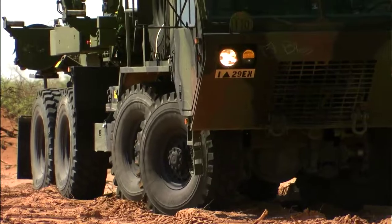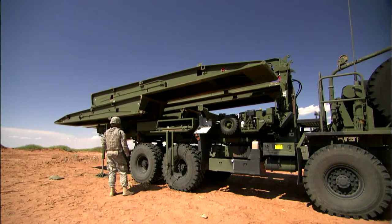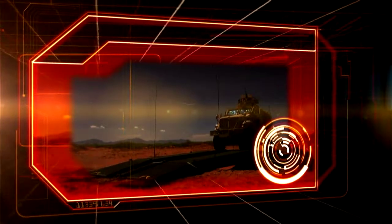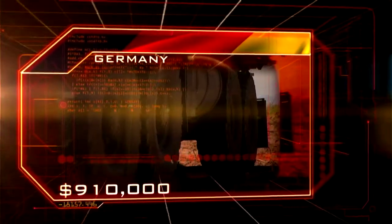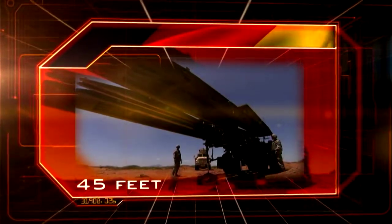Coming in at number 7 in the ultimate ATV countdown, the fastest obstacle buster in any modern army. The REBS, the rapidly emplaced bridge system. Origin, Germany. Cost, $910,000. Weight, 5 tons. Length, 45 feet.